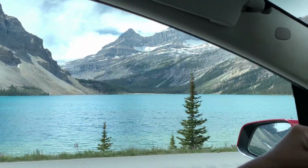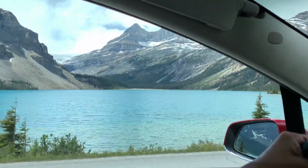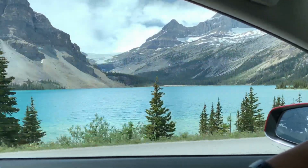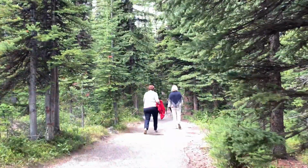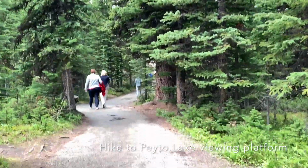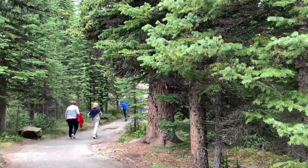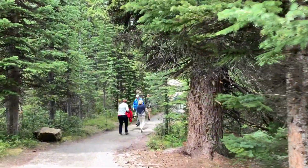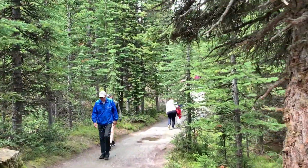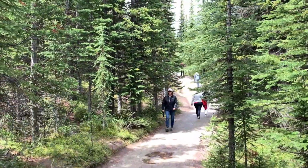This parkway parallels the Continental Divide, the watershed that divides rivers flowing east from those flowing west. Hiking up to Bow Summit to see Peyto Lake. The elevation gain is only 30 meters, but because of the icy winds blowing from the glaciers, every 1 meter you go up, you could be losing several degrees.